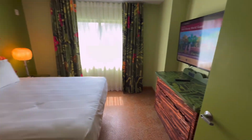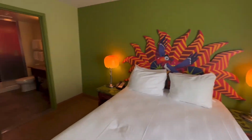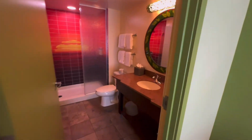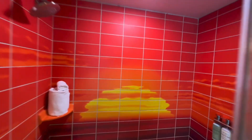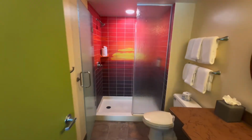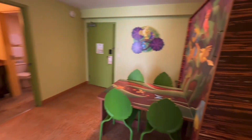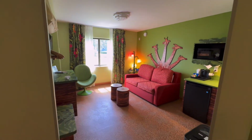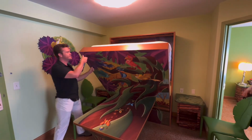So this main bedroom has a queen size bed, a second TV, and a second bathroom. In this bathroom, there is 1 sink in the vanity, and it has a walk-in shower with that amazing sunset detail. These rooms really do have so many fun details in them. So 3 beds, 2 bathrooms, lots of space, great value. 3, 2, 1. Hakuna Matata.